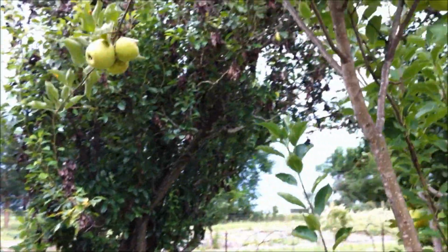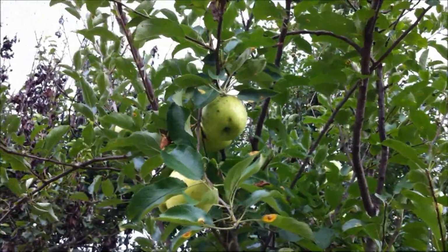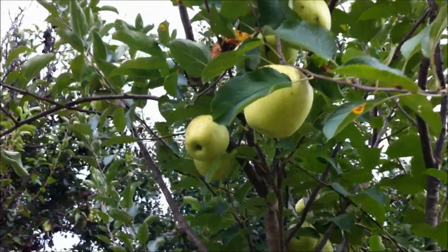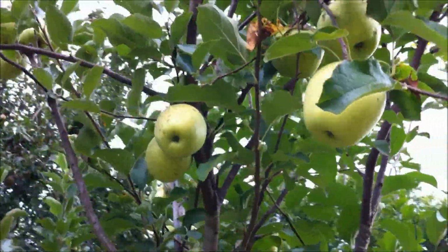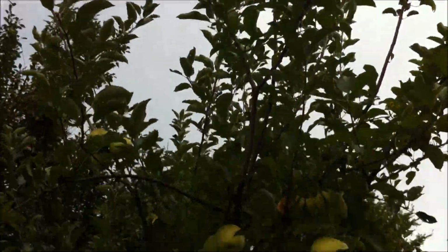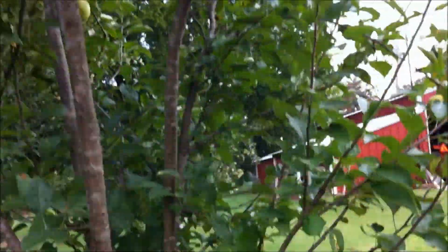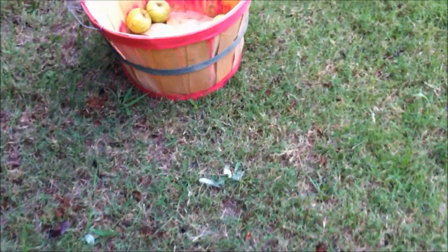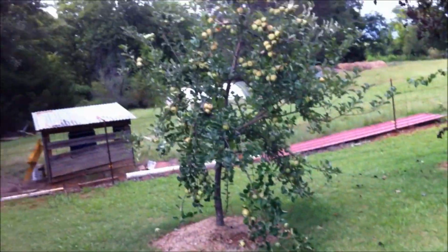I'm out here picking apples, and I should have already shown you this. And I'm on my iPhone, so I'm sorry if it's shaky. This, I believe, is a Golden Delicious. And as you can see, the tree's about 15, 16 feet tall, with nice little clusters. I've already picked about a dozen, I guess. But look at that tree.